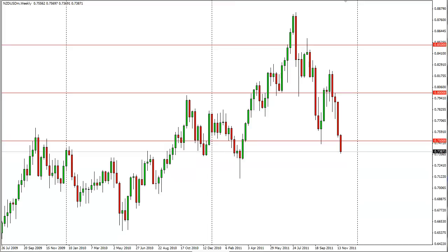Looking at the Kiwi dollar against the US dollar, you can see that it has broken down through some pretty significant support at the 75 handle, excuse me, and it does look like we are getting ready to test this hammer here on the weekly chart. Now this hammer bottoms out at, for lack of a better term, 70. It's actually a little bit above 70, but not much. And it looks like that's where we're heading.